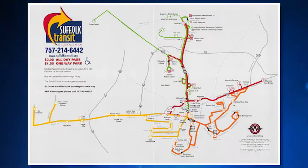Then our yellow route used to only run 7 hours a day, and we are able to expand that to 12 hours. And people are very excited about that, because before, if you were living in the Saratoga area or off of parts of Holland Road and 58, you had to really figure out the best way that it worked in your schedule for you to get where you're needing to go.